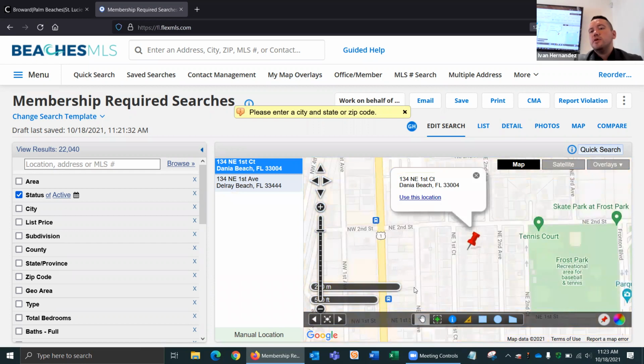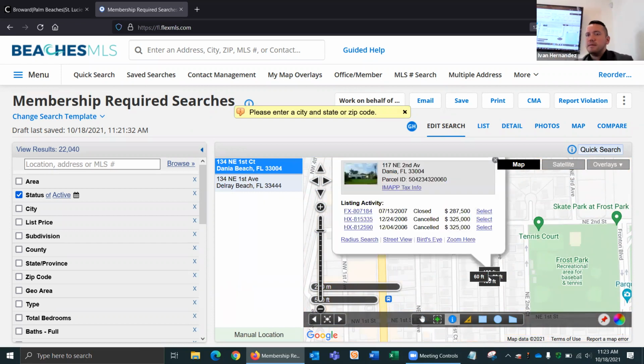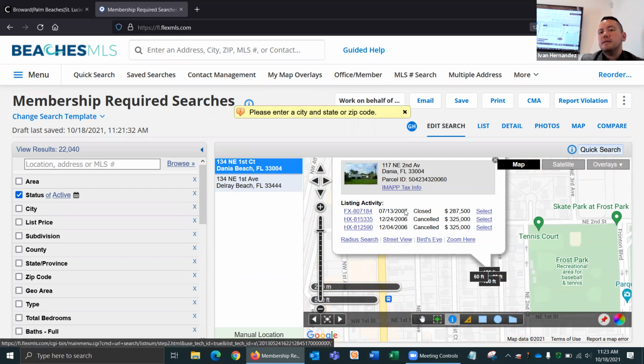But if you have the Nosy Neighbor tool on, watch how I can click this and click on any parcel. I click on that one, and it's going to not only map the edges of it, but tell you any listing activity the property has had in the last 20 years or so. And then if you click IMAP tax info, it's going to show you the public record of that parcel. So you can really be a nosy neighbor with this. A lot of people do this for prospecting.